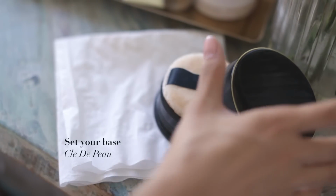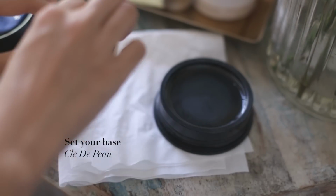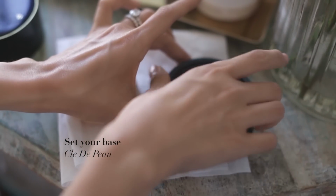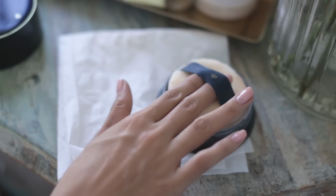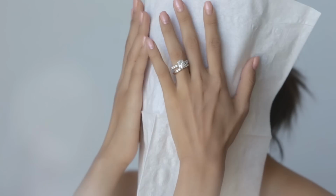Setting your face is incredibly important, but over-applying powder can also result in a cakey finish. In order to do a light finish, I use a thin tissue paper to act as a barrier and dab the powder puff all over my face.